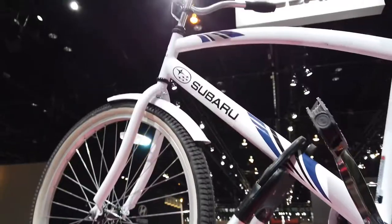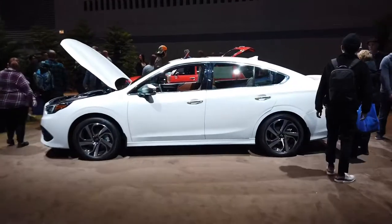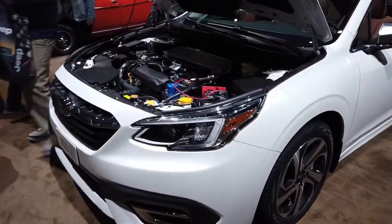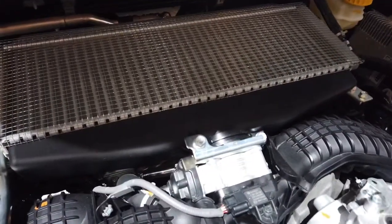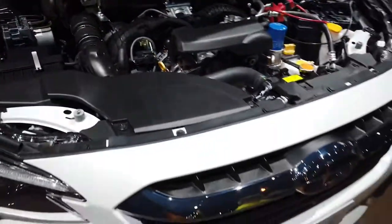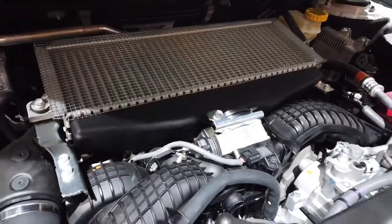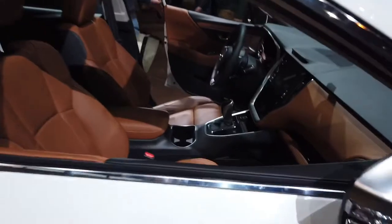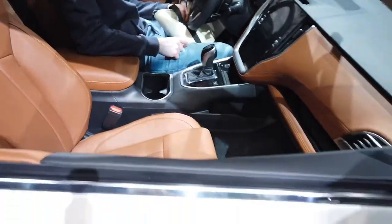How much is this? This is the Legacy. Oh, it's turbo now. New Legacy, a Legacy XT maybe. Got a smaller intercooler. And this is a 2020 Legacy. Top of the line sports, starting at 26.